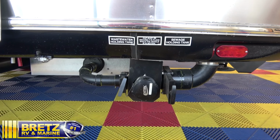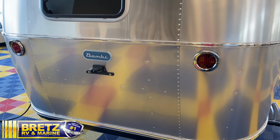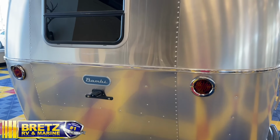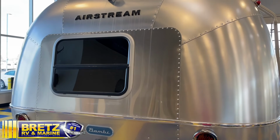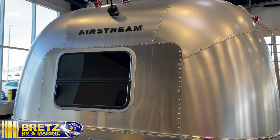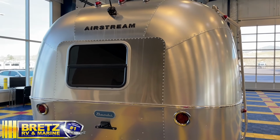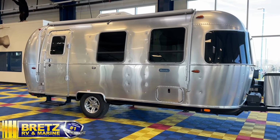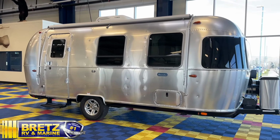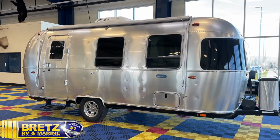Coming around the back, big feature back here, standard rear view camera. So you have a monitor that goes inside of your truck, and so backing it into camp spots if you're alone, or even in traffic, you can keep an idea of what's going on behind you. It's great to be able to see back there. And then back to the front, best in the business, the Zip-Dee awning. Goes pretty much the whole length of the trailer, provides some shade, keeps it cool, provides some protection. As you know, this is the side you're going to be set up, have your camp chairs and everything there.